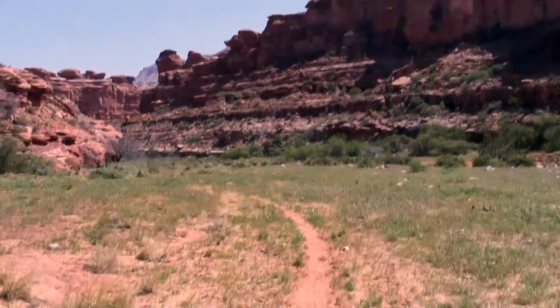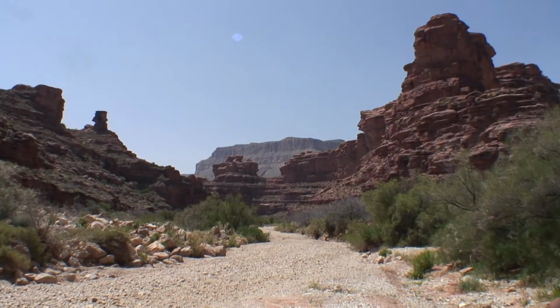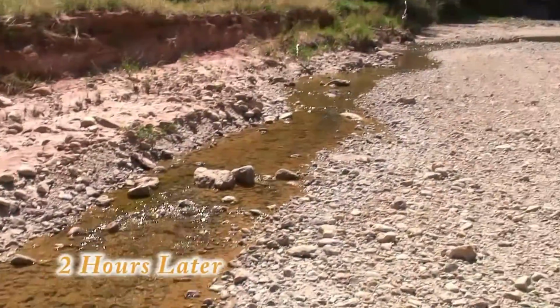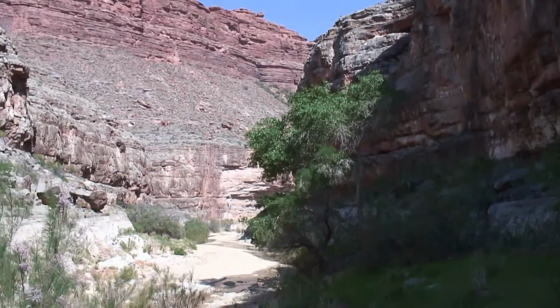Cruising along through the lower end of Hack Canyon. I've reached the confluence of Hack Canyon and Kanab Creek. From here it's just downstream about another 8 miles to Jumpup Creek. And I should say creek bed, because there is definitely no creek here. I'm entering into the limestone narrows of Kanab Creek.